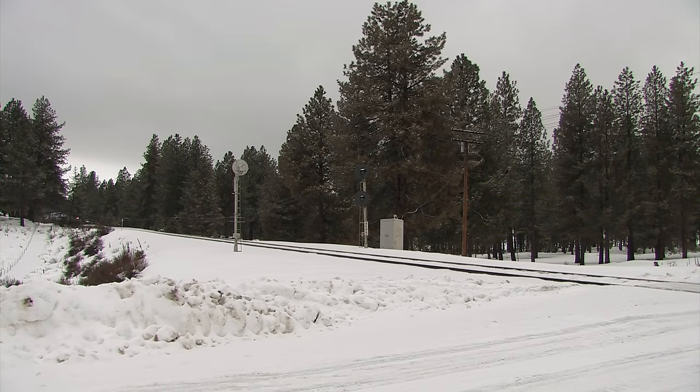With some snow on the ground, another Amtrak train approaches the crossing. This time, it's number 14.